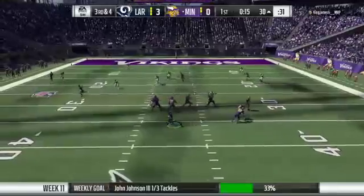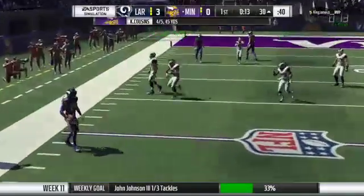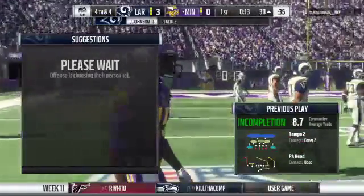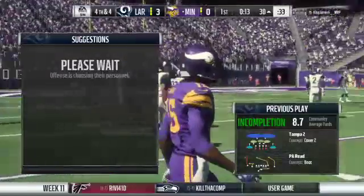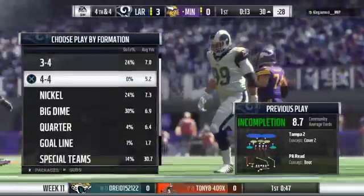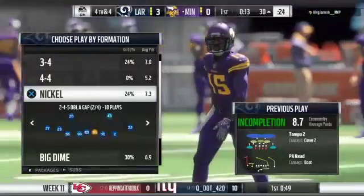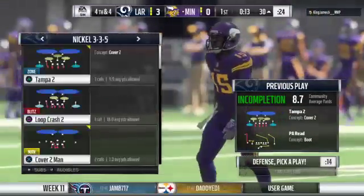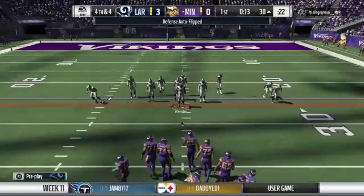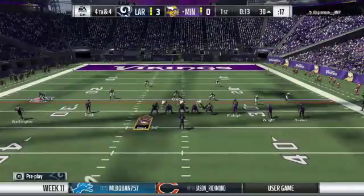Now Cousins here on the bootleg, being chased out left. And able to catch it on the left sideline, but they're going to rule him out of bounds. So it'll be incomplete. Certainly one they'd like to have back as it brings up 4th down. It's a 47-yard field goal try from here, but instead they're going to opt to go for it on 4th down.